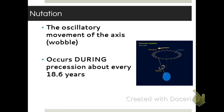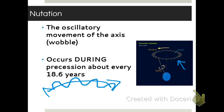So nutation occurs during precession, and it takes 18.6 years. So within that 26,000 years that precession is going on, you get this slight wobble movement, okay? As the Earth's axis points in this direction, and then it points in this direction, that would be precession over 26,000 years. At the same time, the Earth is also kind of wobbling while it does that, and that's nutation. So every time it goes up, 18.6 years, and so on until you hit 26,000. So the Earth is wobbling as it's going through precession.